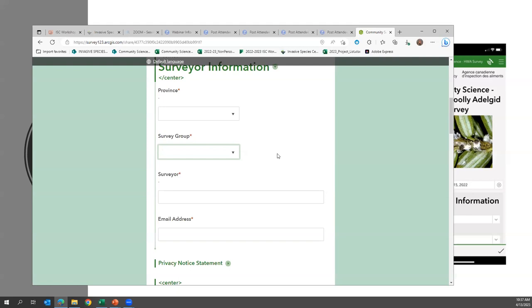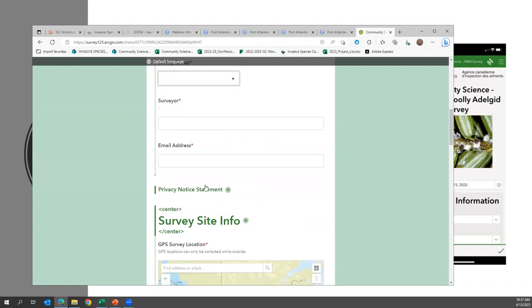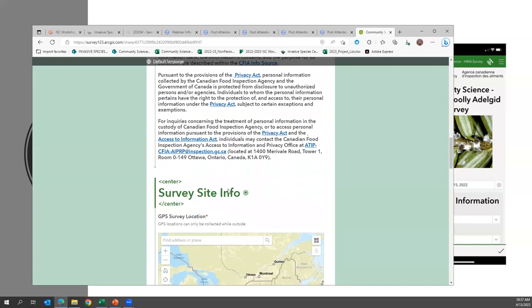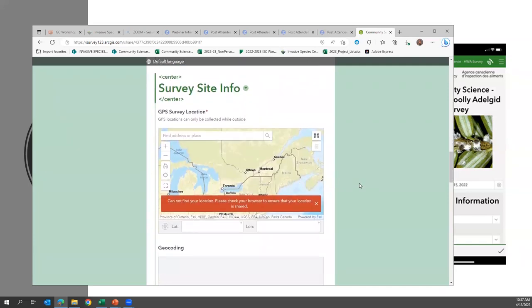Then of course, we ask for your name and email address. That's how we will contact you if you identify signs and symptoms. This is the privacy notice statement I had spoken about. Like I said, not going to go through it right now because it's got a decent amount of information there, and it does provide access to where you can ask more questions if you do have questions about that.